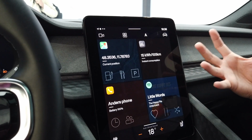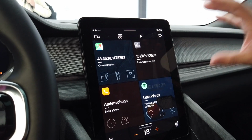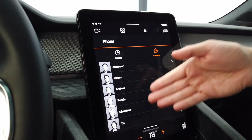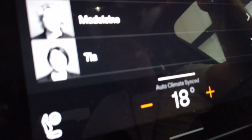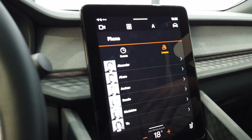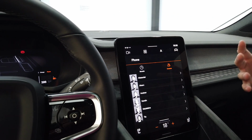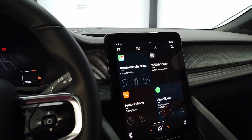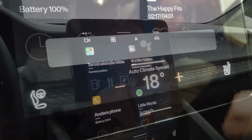The car runs its own 4G network, so everything's done through its own network in the car. So your phone connects primarily just for phone calls and to have all your contacts on screen, and your messages and everything will come through the car, and you can actually reply to your messages through the Google Assistant also. To give an example of how the Google Assistant works, we can command it to do something for us.